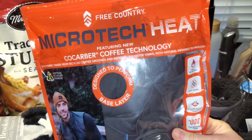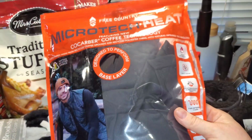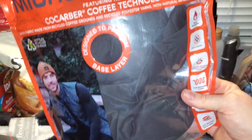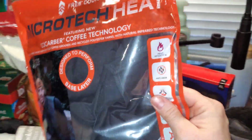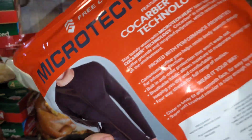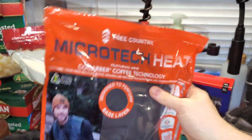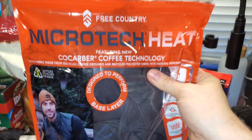My husband got one of these packages of the Microtech Heat. These go under your clothes. He's already taken one out to wear to work. We've had a couple of chilly nights here, but we're back into summertime temps for a minute. So yeah, Arkansas is weird, but anyways, he likes to wear these under his clothes so he can stay a little bit warmer.